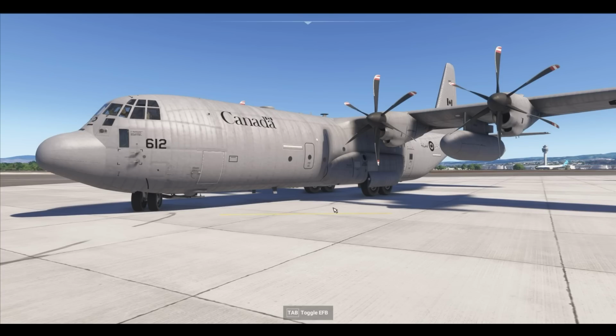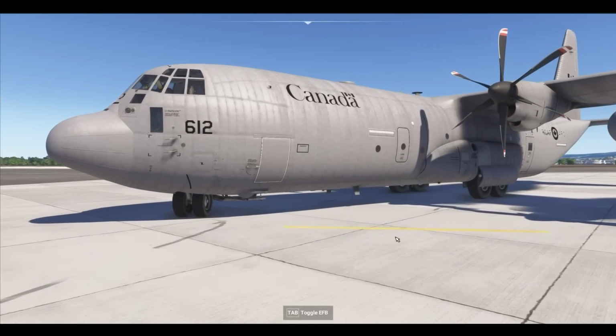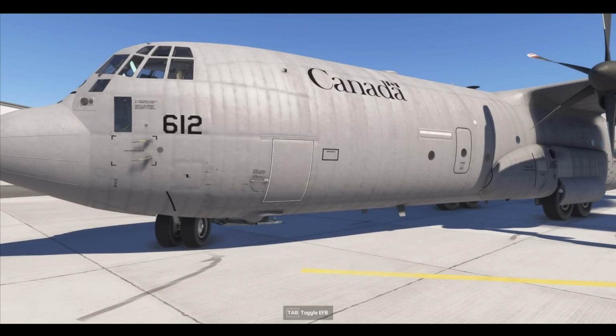It's easily, I would say, certainly more complex than any twin-engined airliner, and probably more complex than most four-engined airliners. Absolute beast, and we've worked a lot on it. I just want to show you some parts of it, some points of interest. It is still a work in progress, but it's going to be released as an alpha version, right?